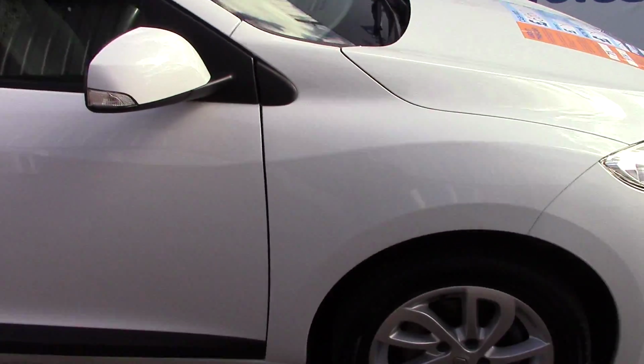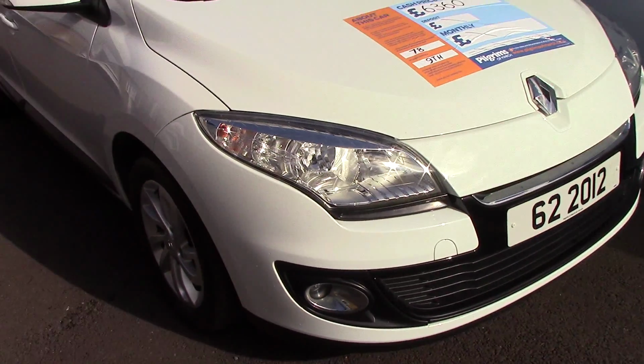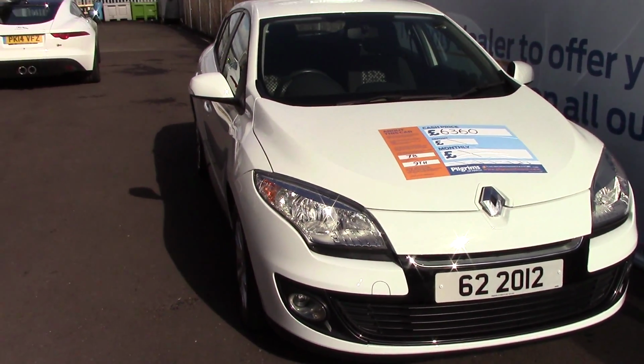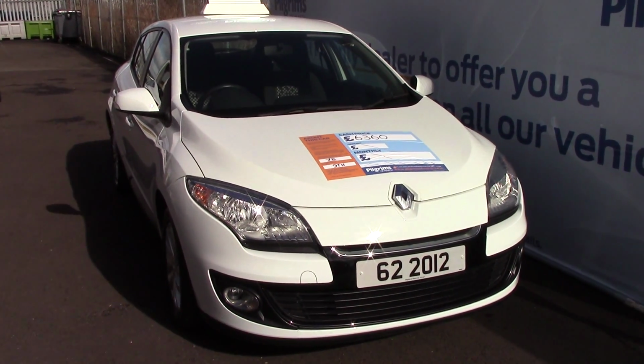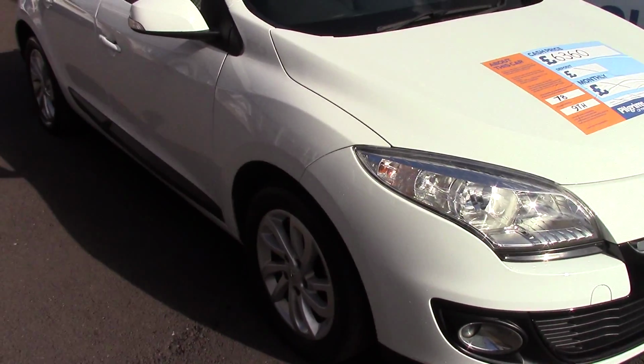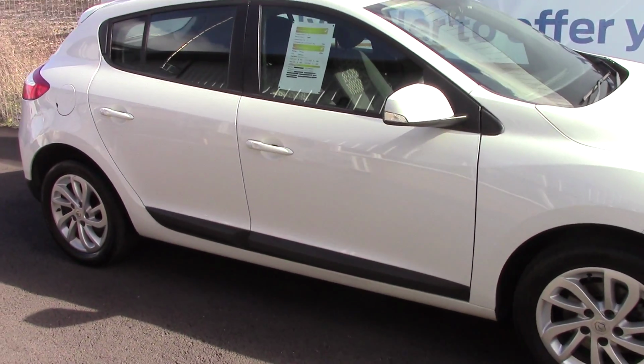Just take a quick walk towards the front of the vehicle. Just finished up in a nice solid white. As advertised, this vehicle is truly close to perfect for its age and its mileage.